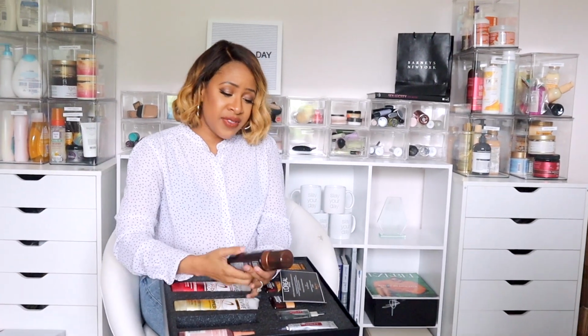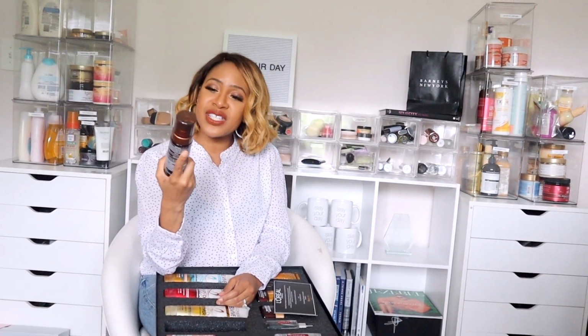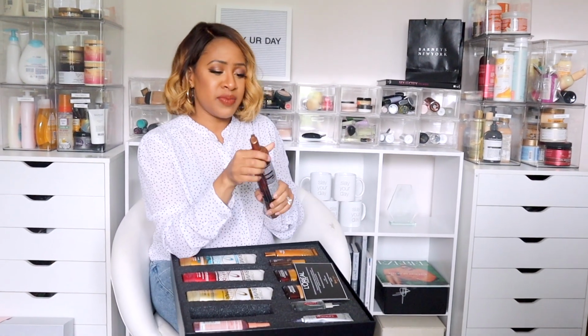And then the self-tanning water mousse, I don't self-tan. I probably should. My legs could definitely use more color, but I think this is definitely a product that is not for me. I want to say, though, it smells really good. It smells like coconut. Yeah, it does smell good.